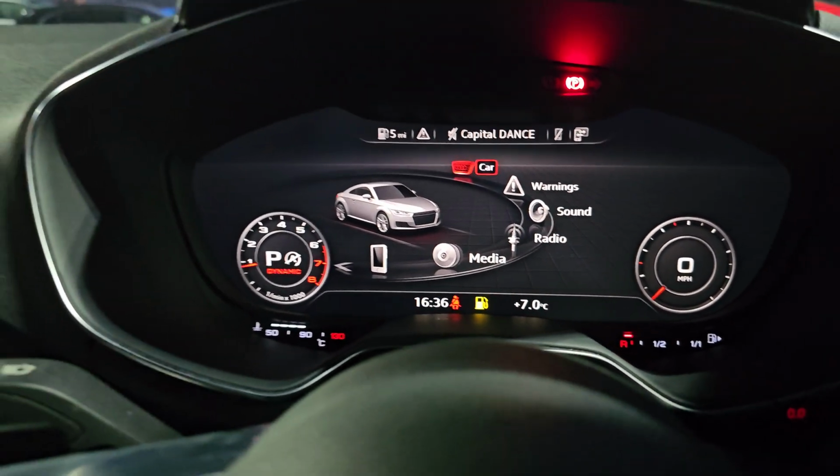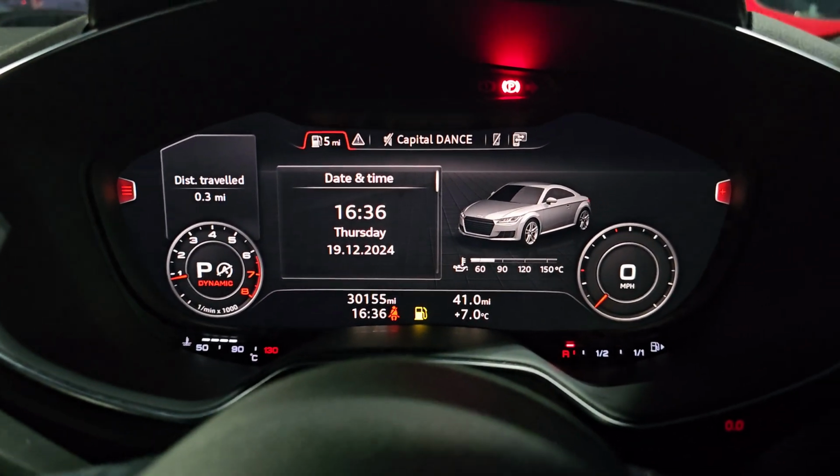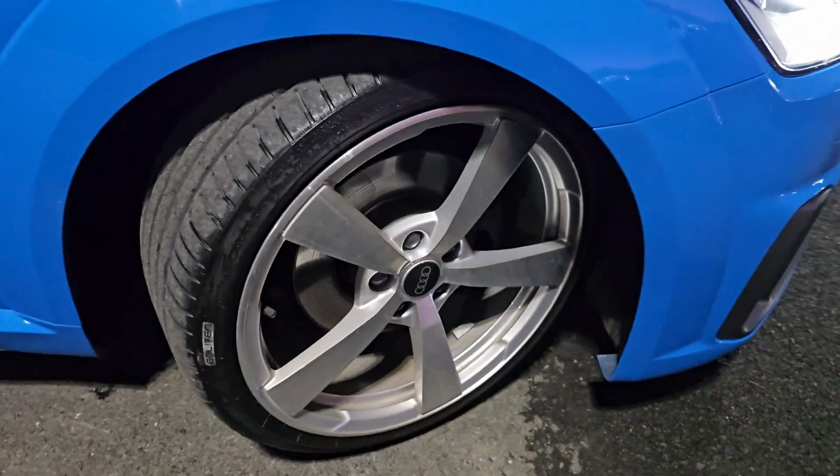Most importantly, as you can see, this car has done 30,155 miles. But jumping back outside the car now, showing you the last remaining alloy.